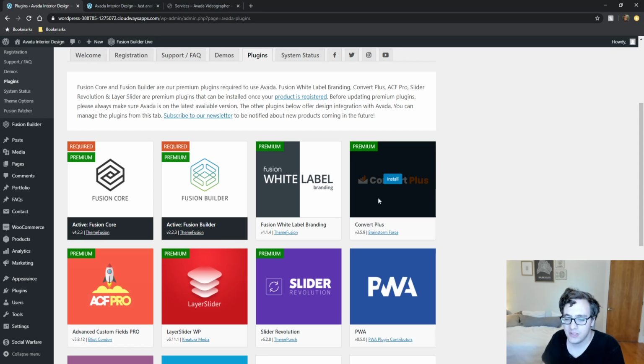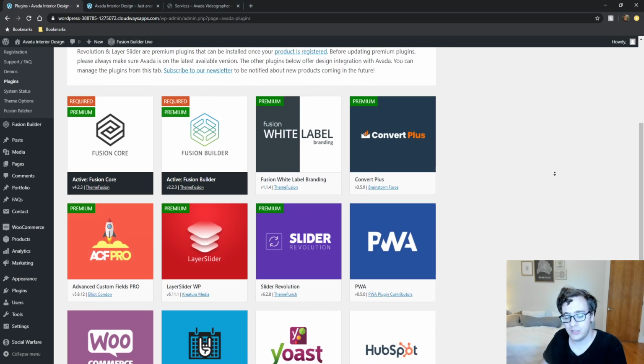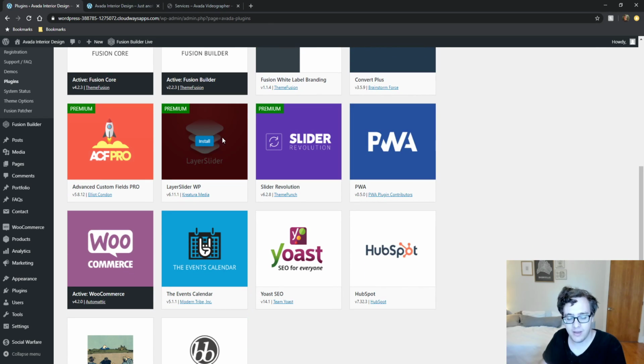Convert Plus is a premium plugin for pop-ups that allows you to easily design and deploy them. Advanced Custom Fields Pro is definitely a developer-friendly tool. You're probably not going to be using this if you're considering using Avada for your implementation. Layer Slider WP is a premium slider plugin. It's just like Slider Revolution. They're both premium sliders.